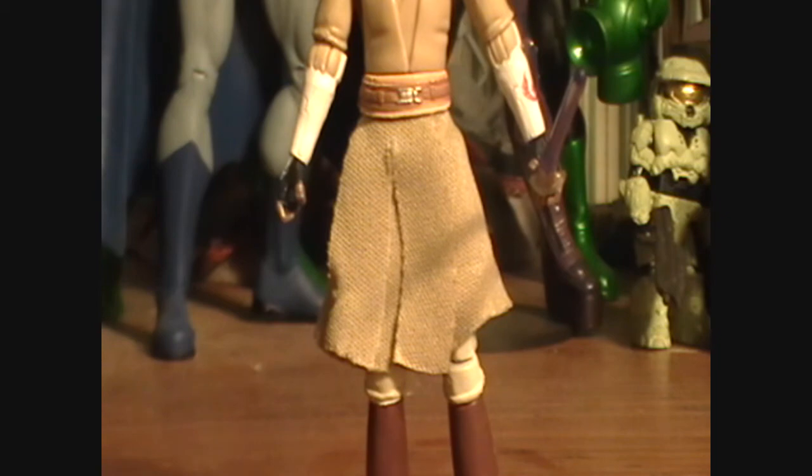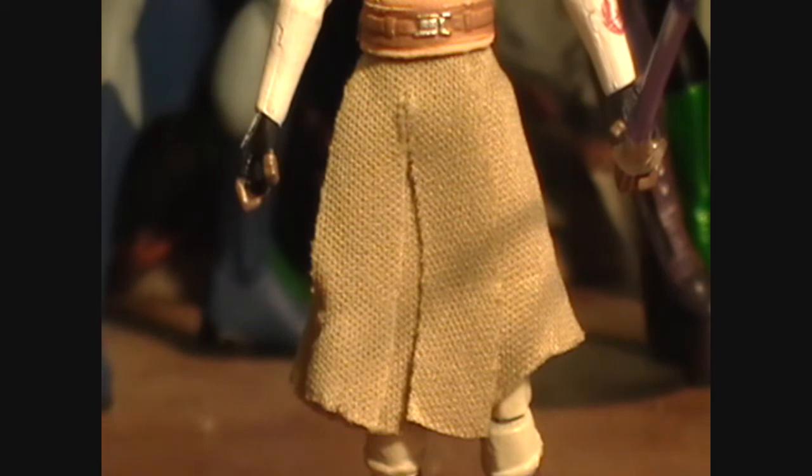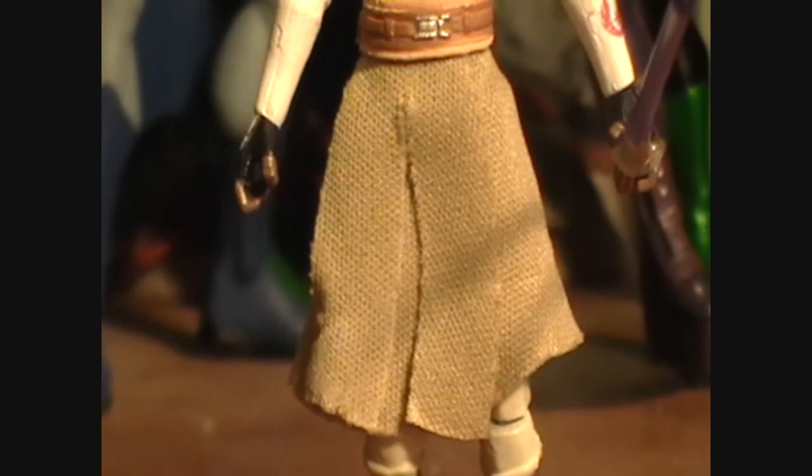Now, the first thing that's really unique about this figure is the cloth little skirt here. It's not a skirt. I don't know what it's called. I don't know what you'd call these. This is not one of the first figures in the Clone Wars to use the cloth. Asajj Ventress used it. I think a re-release of Count Dooku used it. Anakin, I think, used one. The Pre-Vizsla that I reviewed has a cloth little shoulder cape. So yeah, definitely not one of the first.